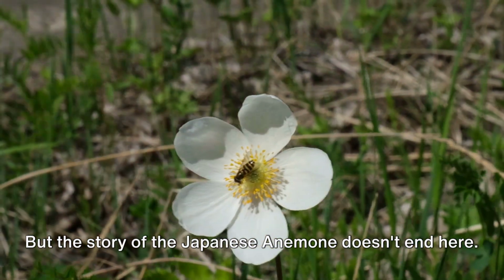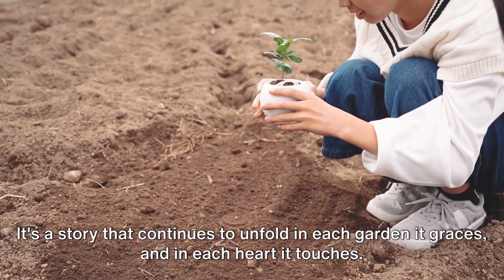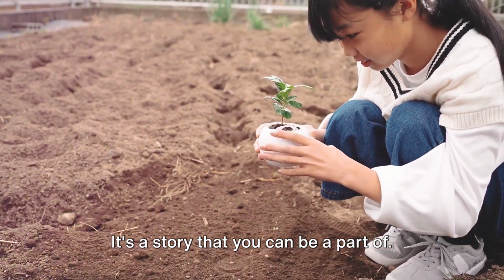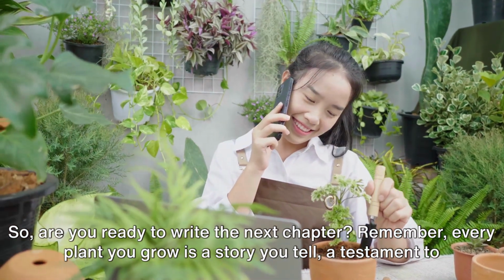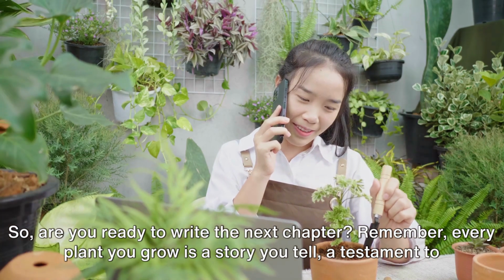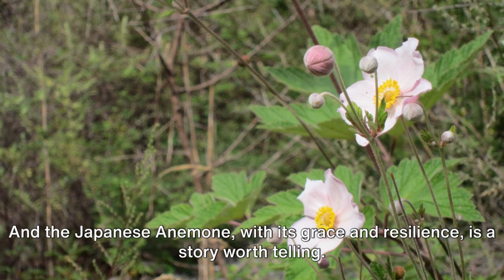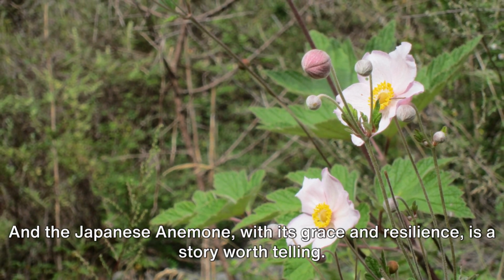But the story of the Japanese anemone doesn't end here. It's a story that continues to unfold in each garden it graces, and in each heart it touches. It's a story that you can be a part of. So, are you ready to write the next chapter? Remember, every plant you grow is a story you tell, a testament to your connection with nature. And the Japanese anemone, with its grace and resilience, is a story worth telling.